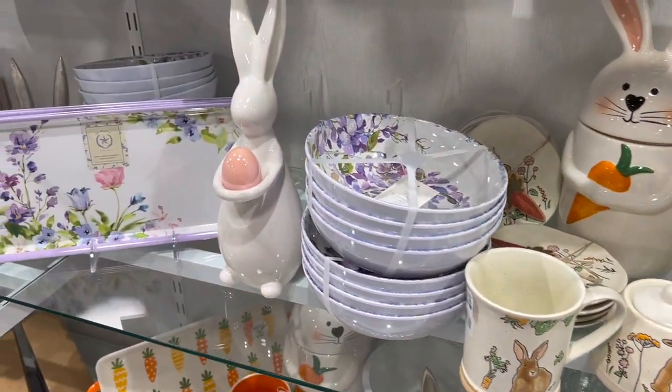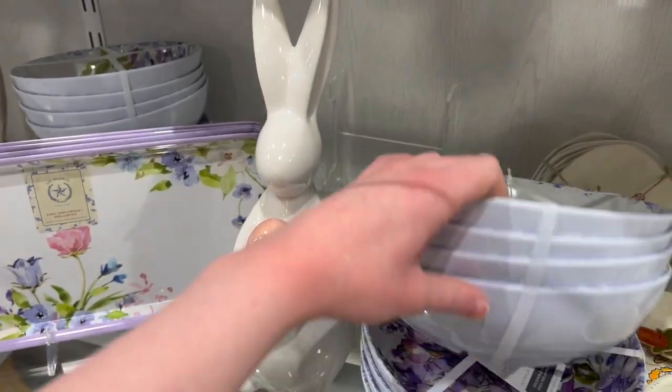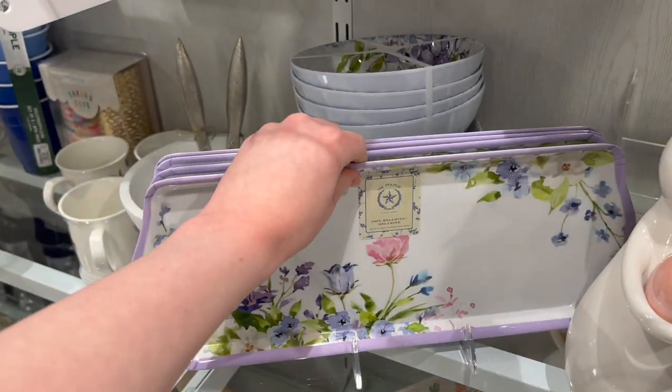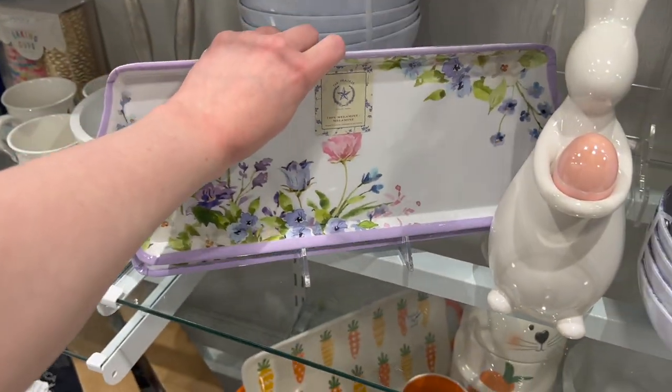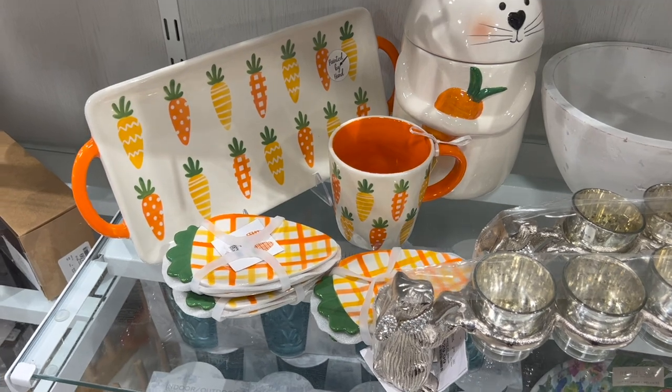They also have these really pretty floral plates and bowls. I think these would be really nice to put out for spring. The bowls are $9.99 for a set of four, and this little serve tray is going to be $5.99. Down here, they've also got a carrot set.